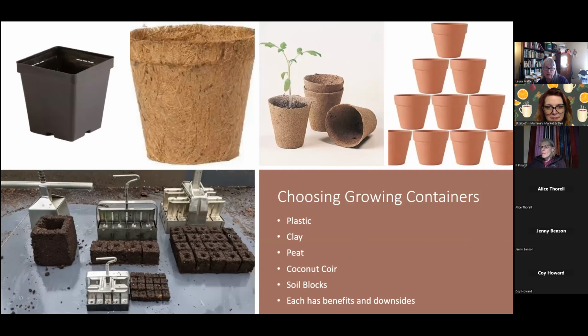You can choose lots of different kinds of growing containers. This is your classic black growing pot that we buy many things from the nursery in. You can have coconut coir pots. You can have peat pots. There are clay. The thing I'll say about these three, coconut coir is a little better. Peat and clay dry out really fast. It could be good for certain kinds of seedlings that don't want to stay super wet, but be aware that the peat, and again, not renewable, can become hydrophobic. And clay just breathes and lets all the water out very easily.